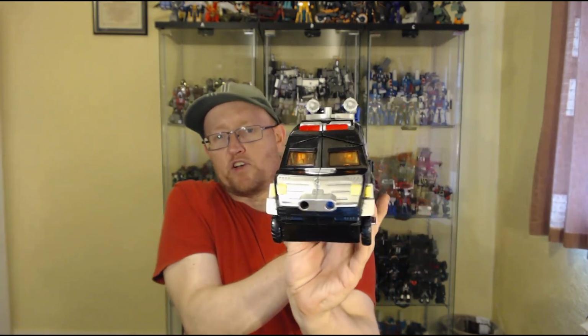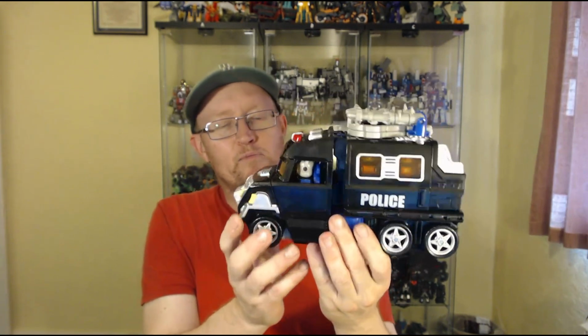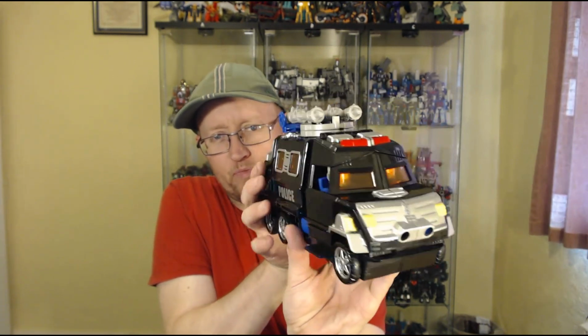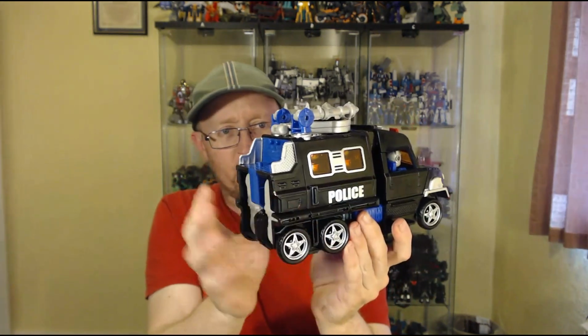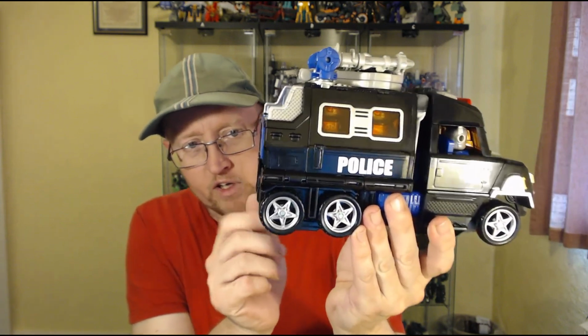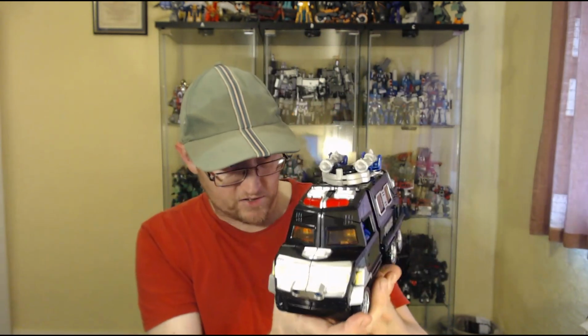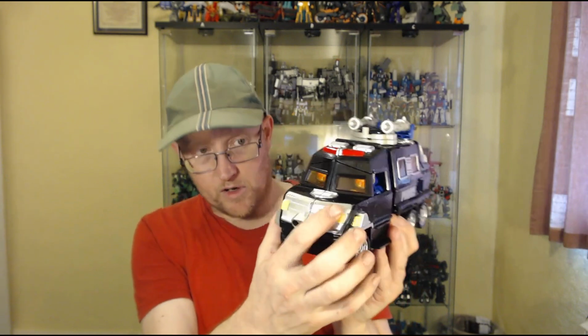And this is his alt mode, and it's kind of like a big old SWAT van without the SWAT. This is what Hello Carbot's Sky SWAT X should have transformed into. Something like this, a big butch police van. As you can see, it's black with lots of silver highlights. It's got some blue bits showing. It's got nice large wheels, but you can see it's got these star logos on the wheels. And there's quite a lot of star logos on the robot mode, as you'll see. Yeah, it's got a big silver grille.